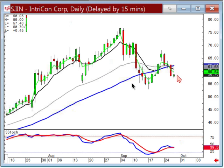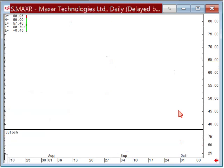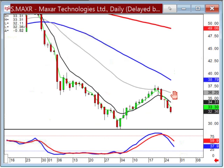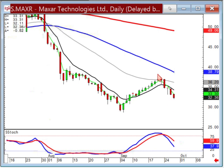Notice our bearish doji sandwich on IIN. Another wave 1, wave 2, potential wave 3 to the downside. We recommended going short on Maxar. Look at our hanging man, little shooting star, closed below the T-line. Got the potential also of a wave 1, wave 2, going into wave 3. What would be our first potential target? Back down here, which would at least give us a 10% downside.